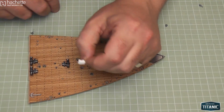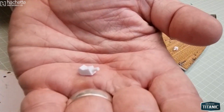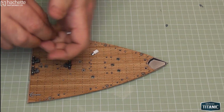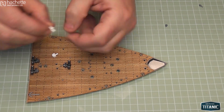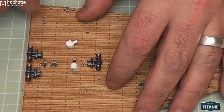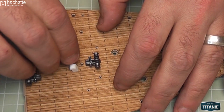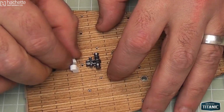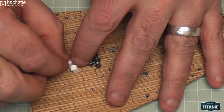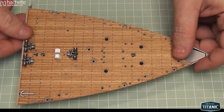So now we're going to take the 2 air vents. We've got 2 different types. We have this type here and this type here. So you want those 2 types of air vents. These are going just in front of this winch just here. So this one is going this side, just like that. And this one is going right next to it, but sideways onto that. So we can push that in. Try and get it as straight as you can. Just like that. And there we are. That's those 2 parts in.